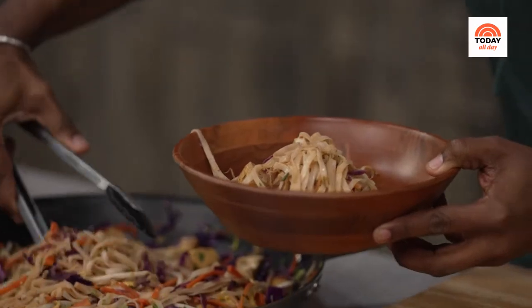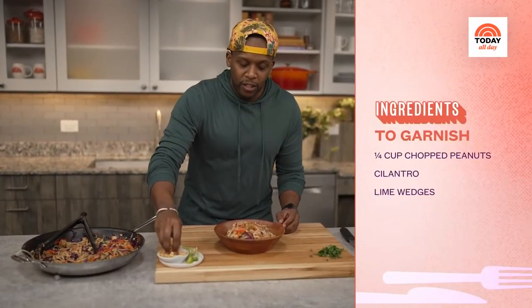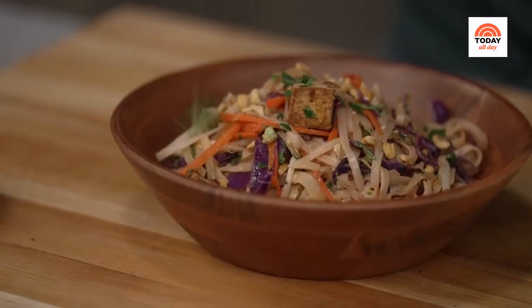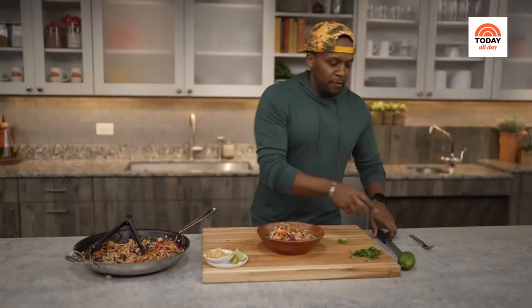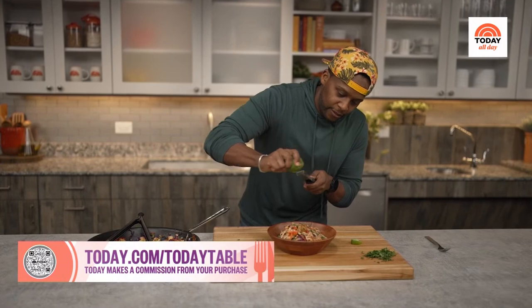And don't let it fool you, this is spicy. We're going to add a little bit of crunch factor with some peanuts. Add just a little bit more cilantro, some fresh lime juice, and as a personal preference, I like to lift up the flavors just a little bit with some lime zest.